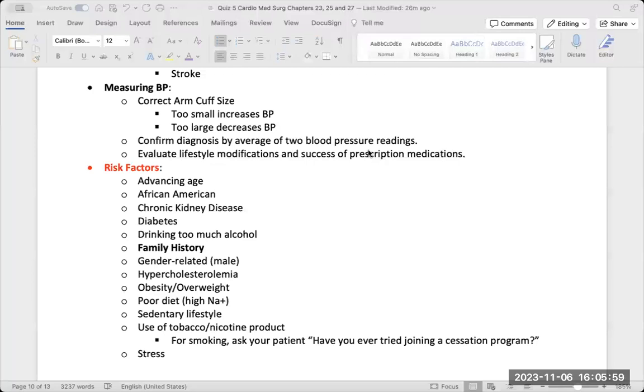Okay, so when you are measuring blood pressure, you need to look at the cuff size and get the correct cuff. For a larger adult, you need to take a larger size cuff than, let's just say, the normal adult cuff. That's really important to know, because if you give them the wrong cuff, the blood pressure is going to be extremely off. If it's too small or too tight, it's going to increase the blood pressure. And if the cuff size is too big, then it decreases the blood pressure, right?